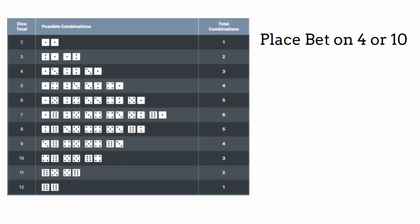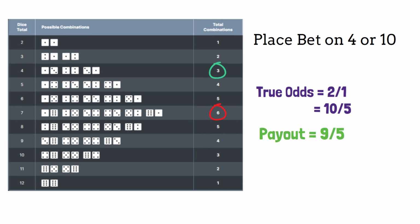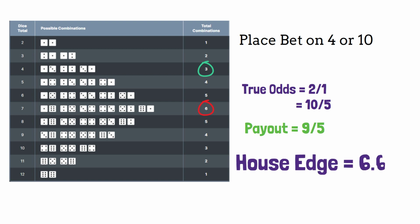For place bets on 4 or 10, we have 3 chances to win and 6 chances to lose. We explained earlier that we're twice as likely to lose as we are to win, meaning that the true and fair odds should be 2 to 1, or for an easy comparison, 10 to 5. Instead, the place bet pays just 9 to 5, making the house edge for this bet a huge 6.67%.